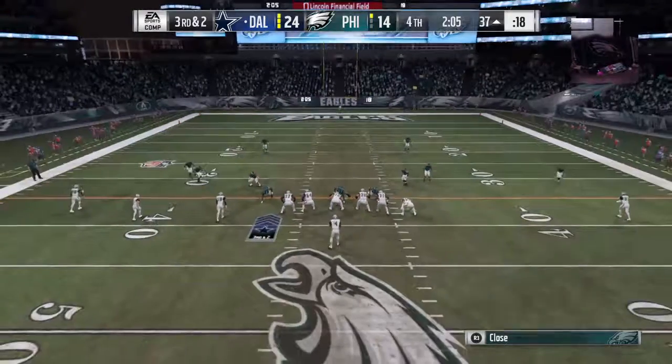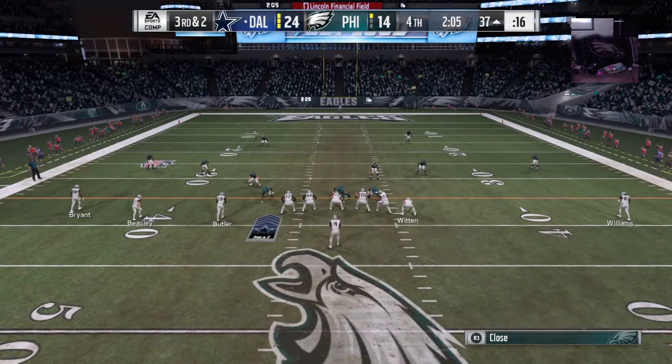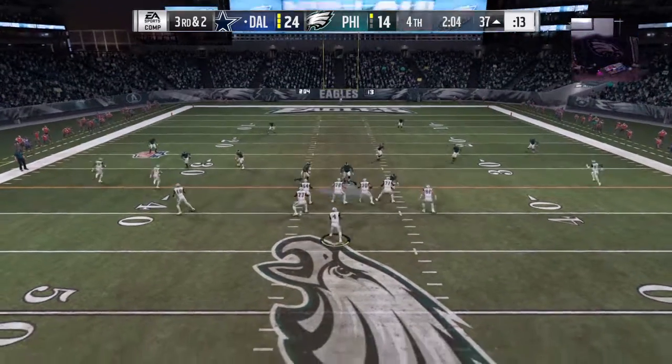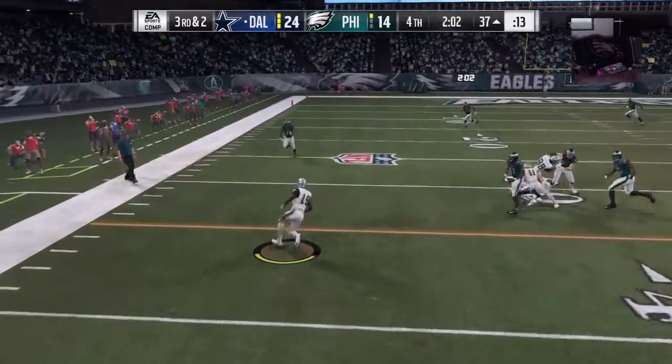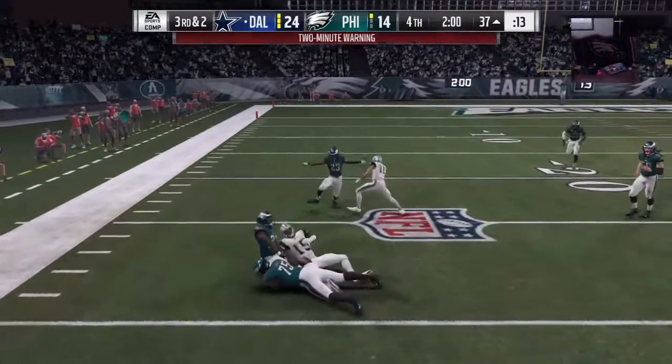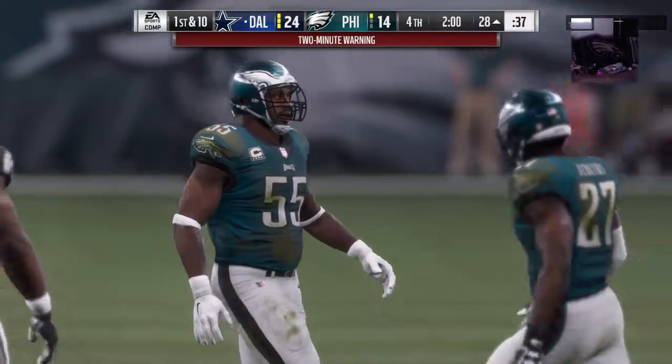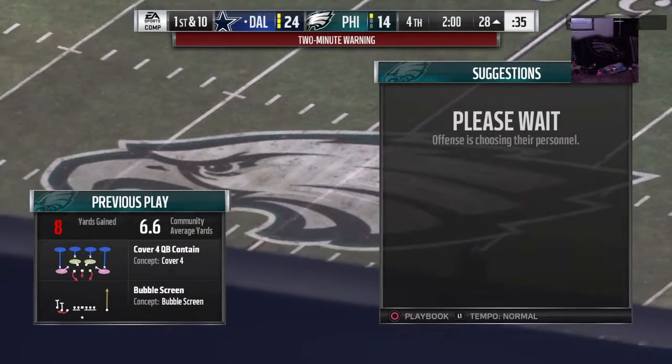And no press coverage here. They are backing off in the secondary. Prescott on 3rd and 2. And he's got his favorite target yet again. It's complete. And he's got the first as they'll bring him down at the 28-yard line.